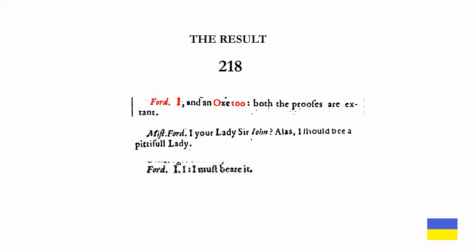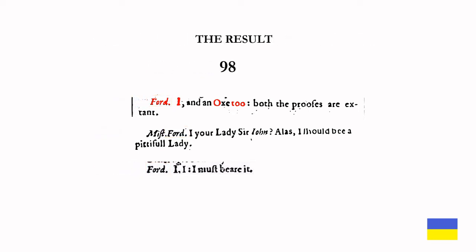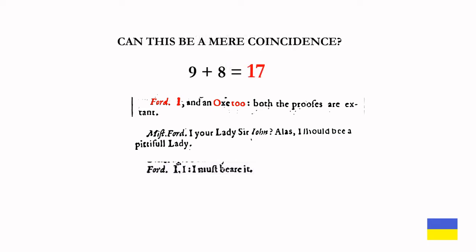So, we can subtract the sum of these three homophones because they are the speaking cues for the characters, not the lines. And if you subtract 120 from 218, you get 98. And of course, 9 plus 8 is 17. Can this be a mere coincidence?